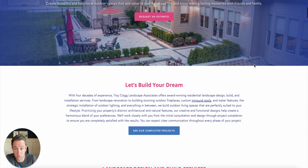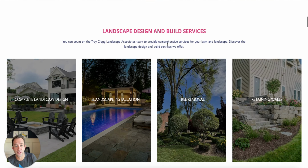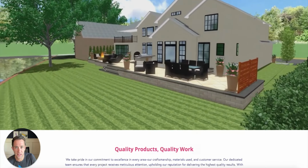It just works really well. Good copy here. I love this. We're focused on the benefit, not necessarily the service. This page is kind of missing a lot of the elements that I'd like to see.